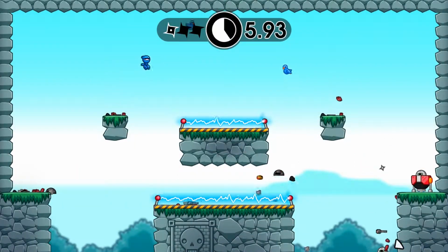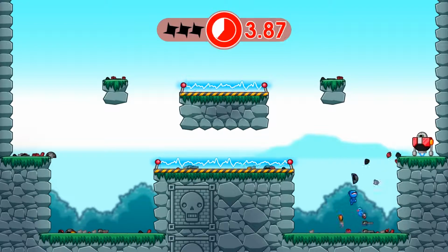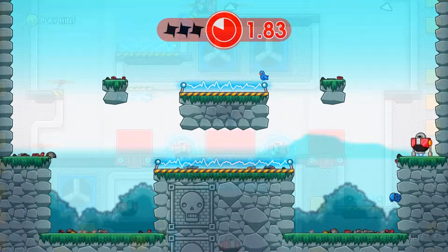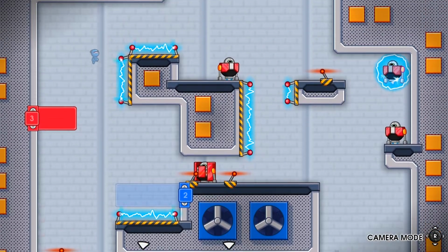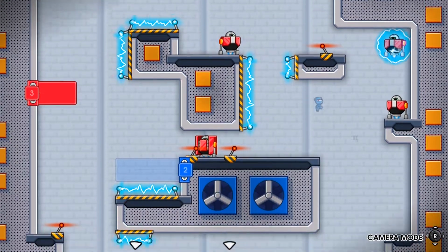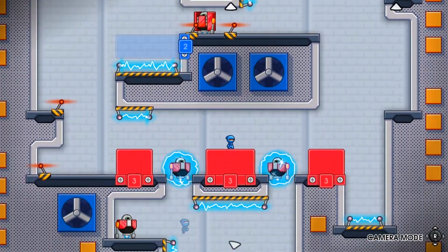The puzzle aspect was fun. You had 10 seconds to figure this out, and a lot of it got difficult over time. They did add this little guide option so you can get the puzzle solved for you, and you had to play these little arcade games in order to get it.